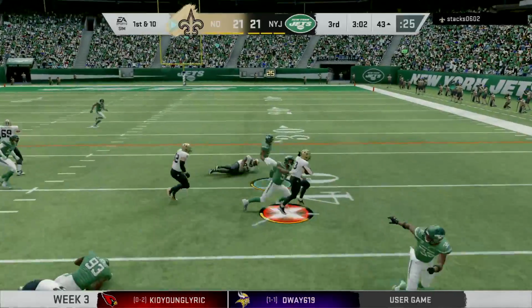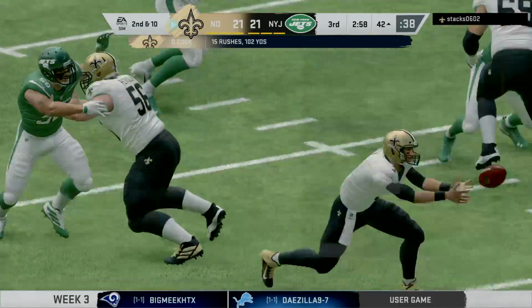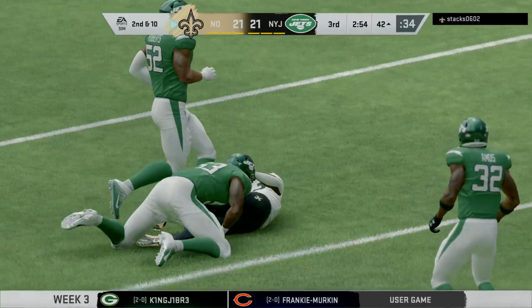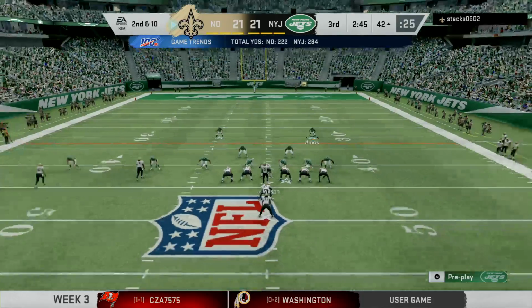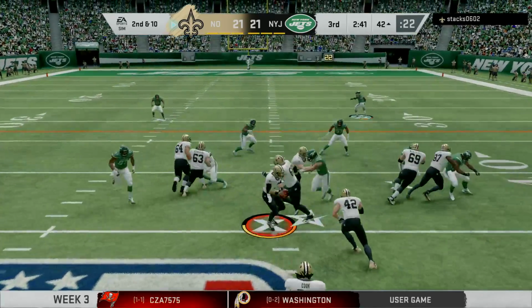Now a run with Cook. And for one of the few times here today, this run's not going to go anywhere. No gain on the play. It'll be 2nd down. But we just saw a great example of what we talked about with his coach prior to the game. He's definitely one of the better linebackers at reading a play and flowing to make the stop before it turns into something big.